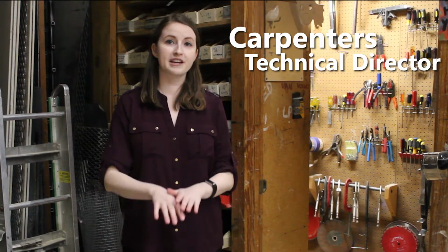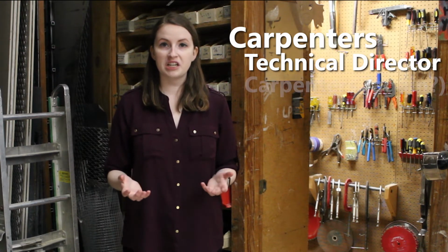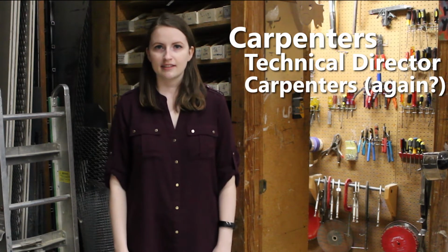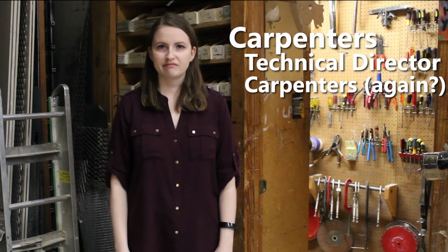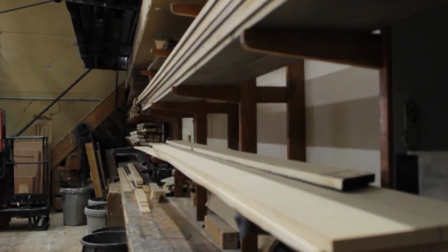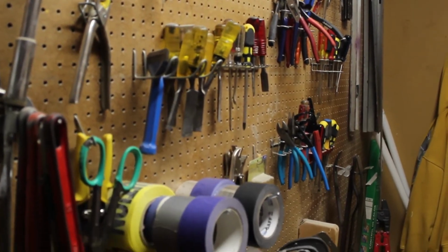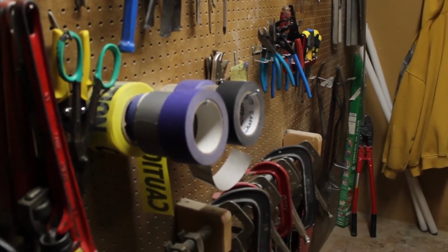Also falling under the carpenter umbrella are the scenic carpenters, which is admittedly confusing. Sorry about that. And then once I've done all my drafting, I go in the shop and I help out, so I'm also a carpenter. I help build. Scenic carpenters are the ones responsible for building the infrastructure of the set. They use all these fun tools and their carpentry skills to put it together according to what the designer wants.